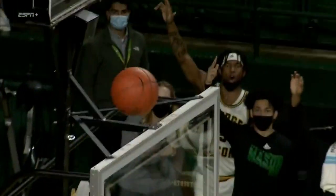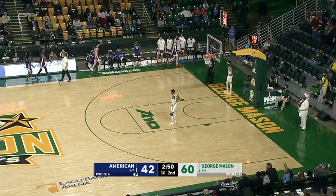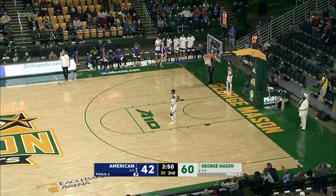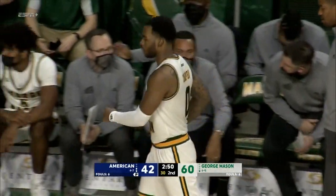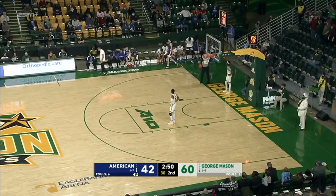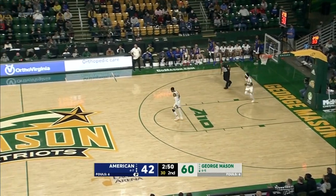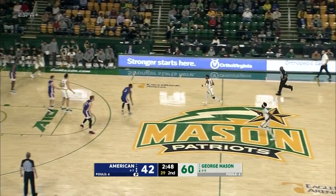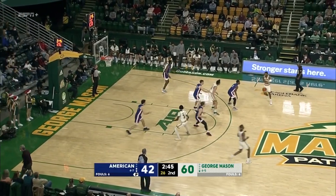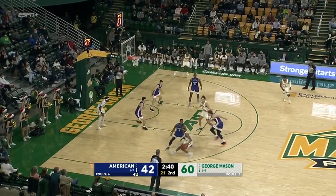Johnson into the post, kicks it out, got the defender to move. Schwartz drops the three in. And now substitutions all the way around for American with 2:50 to go and down 18. They're clearing out the bench here. Donadio's back in the ball game. Smalls stays in. Alexander is back, as the Patriots have Johnson, Gaines, Oduro, Cooper, and Polite. Notek is back in the game as well for AU.